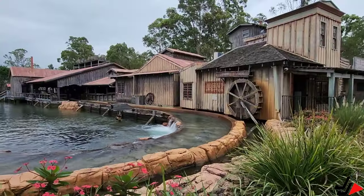Hey guys, so just down at Wild West Falls, 75 minute wait right now. Obviously this is a very, very popular ride. But just to let you know as well, this will be on maintenance from the 29th of April right through until the 25th of June as well. So if you're planning to come and ride the Wild West Falls, you want to get down here before the 29th of April or after the 25th of June.